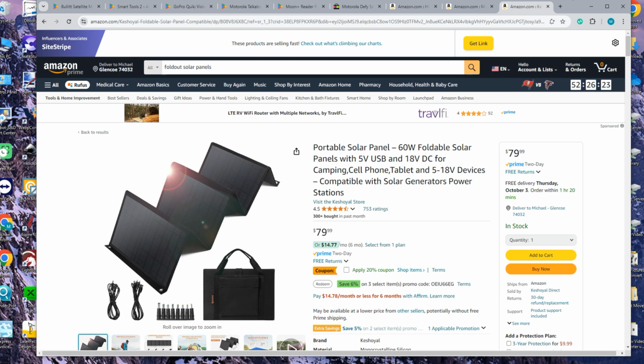And what I do is I have several of the battery banks, so when nothing else is plugged into these, the battery banks keep storing power.